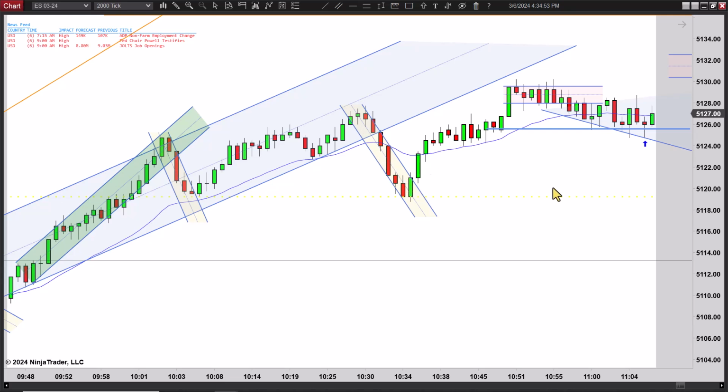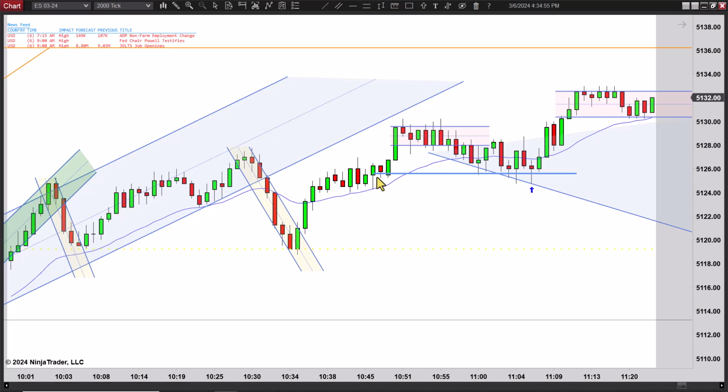So, and then you're just chopping sideways, nothing here. This is too congested. Once again, it's just a little range. So there's nothing really there to trade.